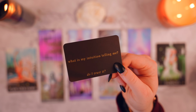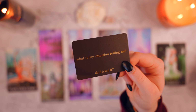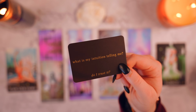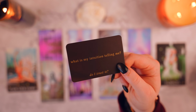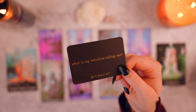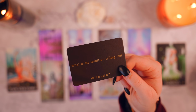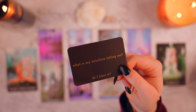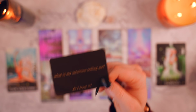My intuition is telling me that the next home that I move to is going to be even better than the one that I'm currently in. And having that propel me into the next chapter of my life, so much of the things that I want are going to come from that. And to not be scared of this change. And I would say that I do trust it, but of course I'm human and I still have fears.